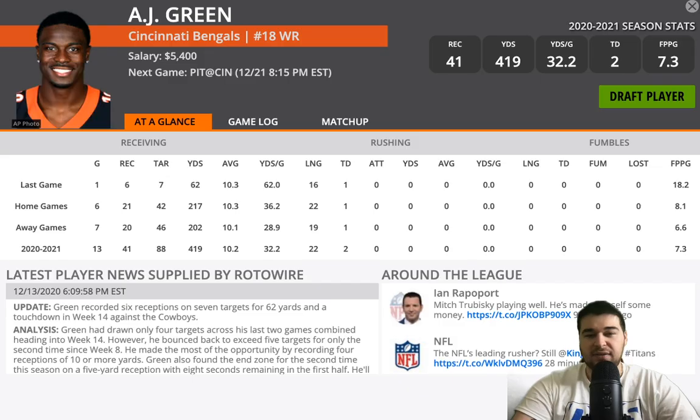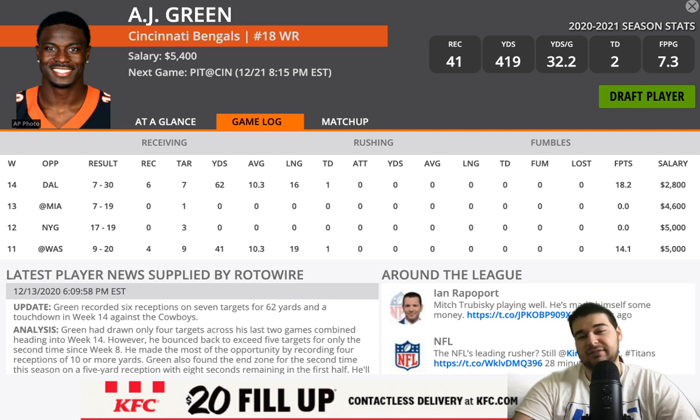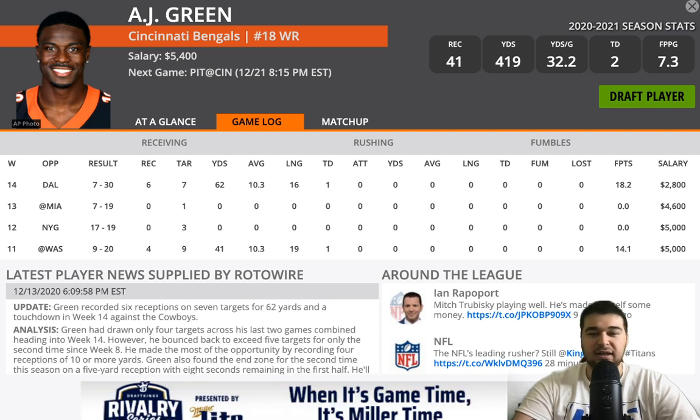All right, going down a little bit. AJ Green, 5,400. So this is an interesting play, but he's so inconsistent. Like, he can go out there and score 0 points. He's done it multiple times this year, just going out there and literally not catching a ball. And that's kind of what you can expect from Green, a lot of games here, but 5,400 is intriguing.